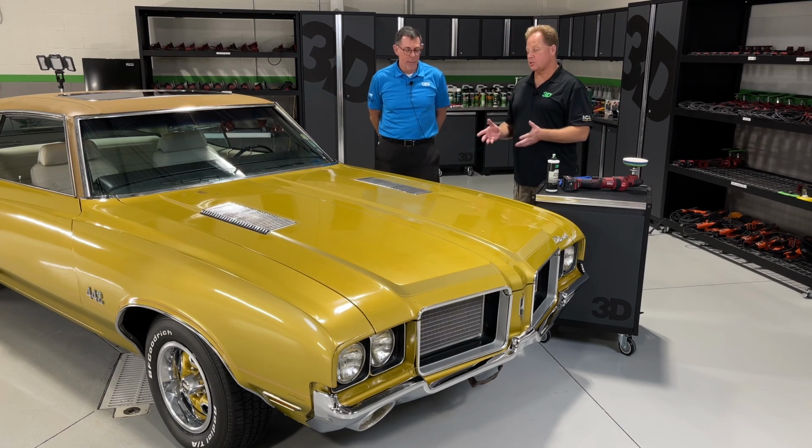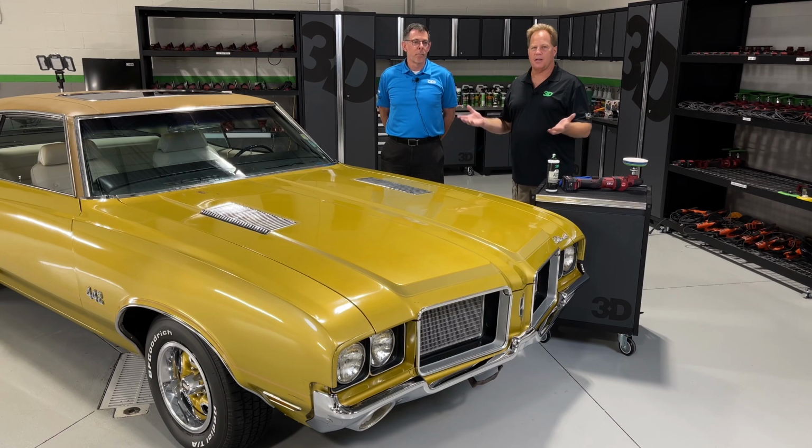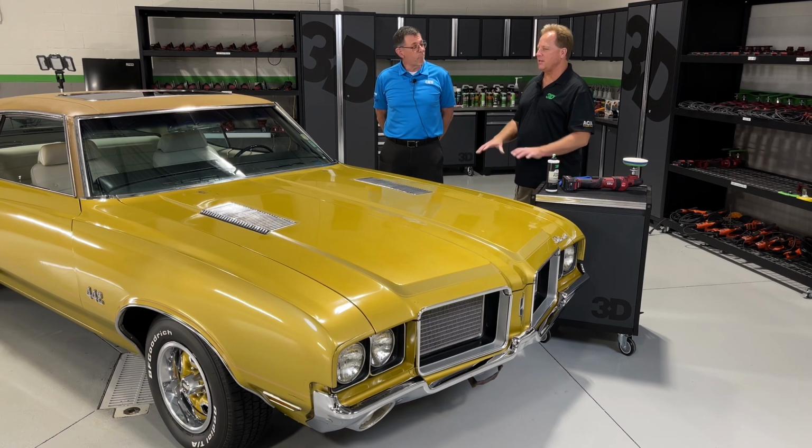Well, these cars, especially with the big block, are really popular. It's an iconic muscle car, Detroit iron. Who's not going to like it? And the color, what do they call this color anyway? This one is Saturn Gold. Saturn Gold. Wow, it really lights up.